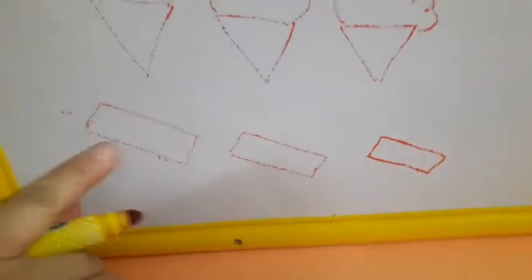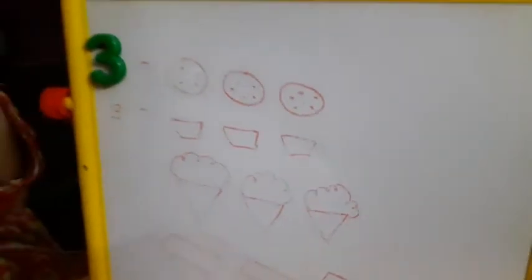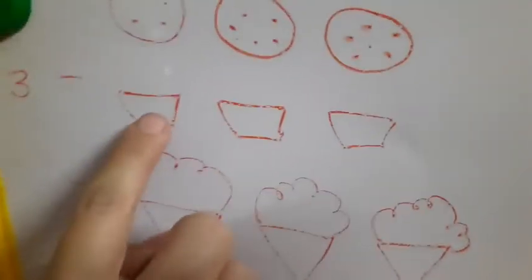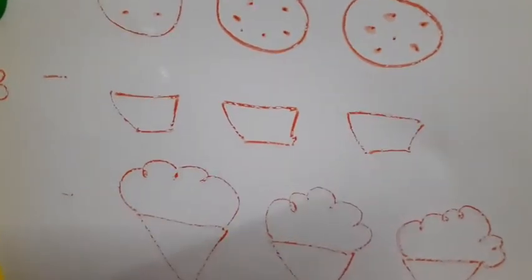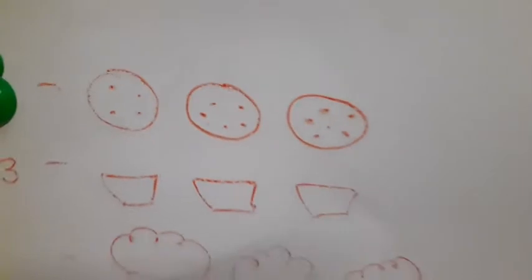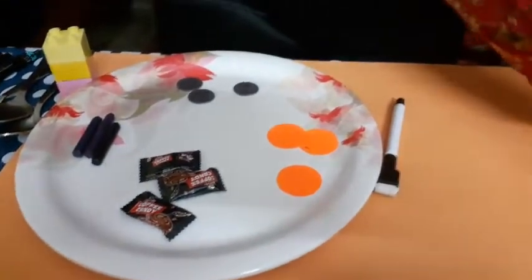1, 2, 3. 3 chocolates. 1, 2, 3. 3 ice creams. 1, 2, 3. 3 cupcakes. 1, 2, 3. 3 cookies. Some counting with some objects. Number 3.